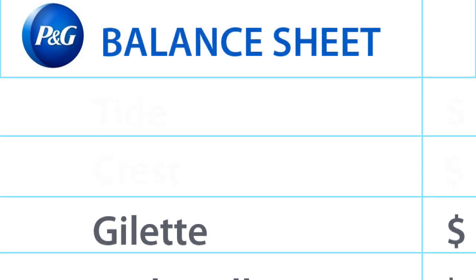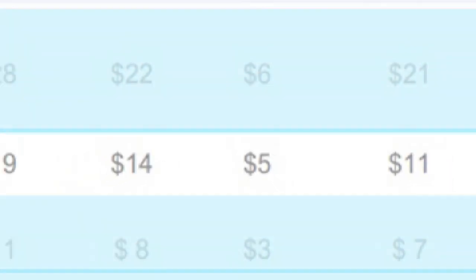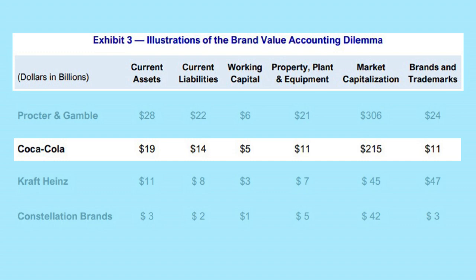Coca-Cola, a brand-driven company with market capitalization of just over $200 billion, discloses what is termed trademarks of only $11 billion. Now, all these companies are following accounting standards, but one has to question what value this provides to investors or other external users of these financial statements, and this treatment certainly does not promote transparency.